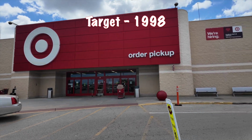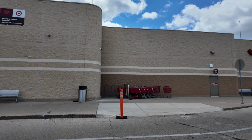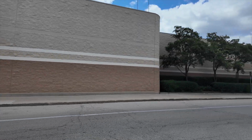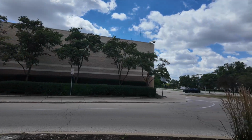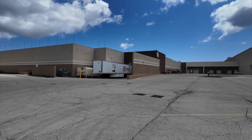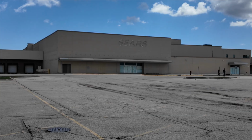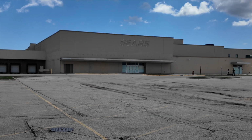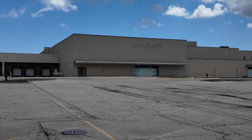1998 saw the addition of a 1-story Target on this side of the land. So this is like the newer sections, which they had some new development done in the last 10, 15 years. Target there took up a lot of what used to be little small stores. Here's the Sears, which I believe closed maybe 2020, somewhere around there. I'll put a note if I have the wrong date up there.